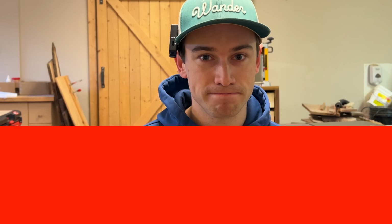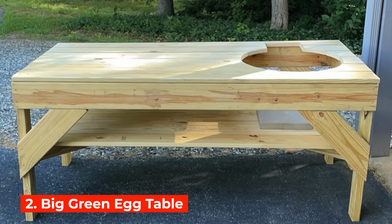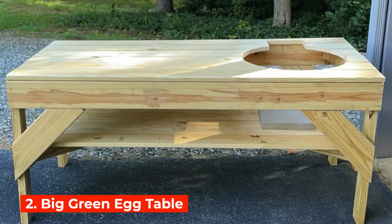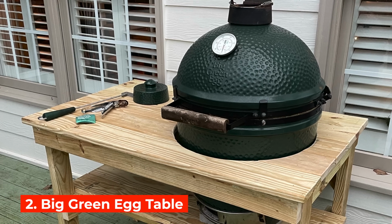Highly recommend them. Number 2 is a big green egg table. Totally different from succulent planters, but this has been another project that has sold very well for me. Now, really quickly, in case you're like, what is that?